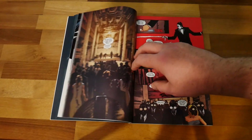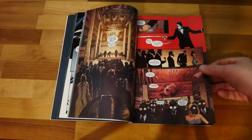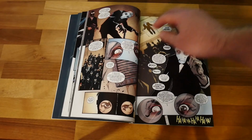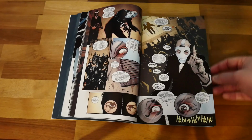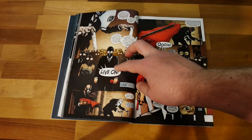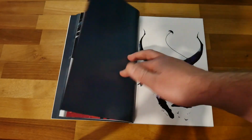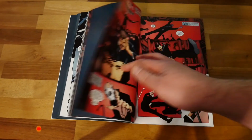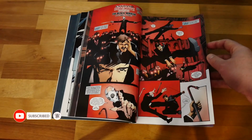So he infiltrates the auction, thinks that he's done a good job, but then it turns out that they already knew he was there, and you've got this sort of old grotesque person in a gas mask leading the auction. You'll find out why they're all in gas masks, because he gets exposed to a toxin, a variant of Scarecrow's fear toxin, that causes him to start hallucinating.